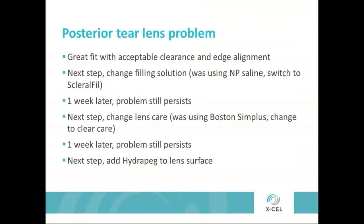Because the fit was very good, with good clearance and edge alignment, like that list I just showed you, I know those are not the reasons we're having posterior lens debris. So the next step is I changed her filling solution. She was just using the Addy pack, the non-preserved saline, and I switched it to Scleral Fill, just to see if changing filling solutions helped at all.